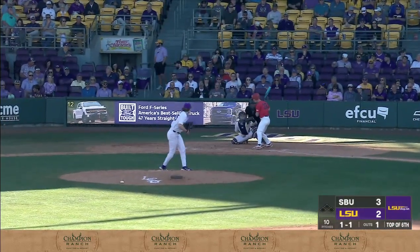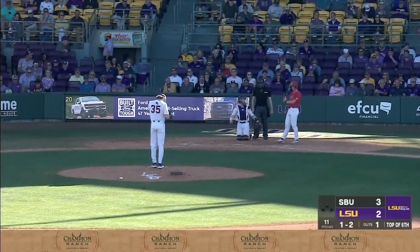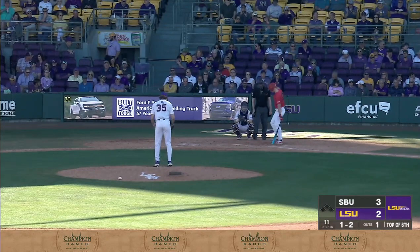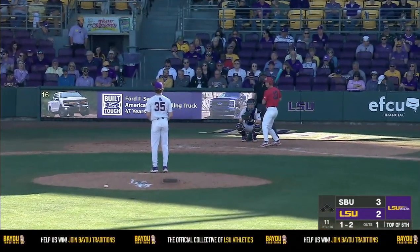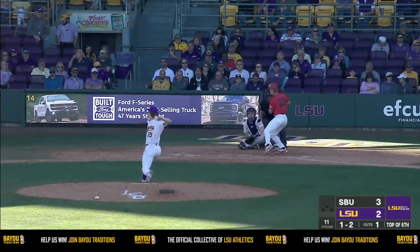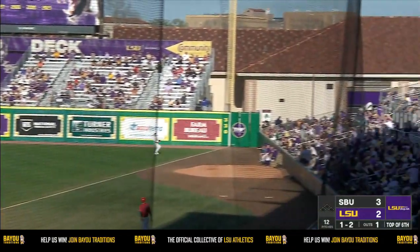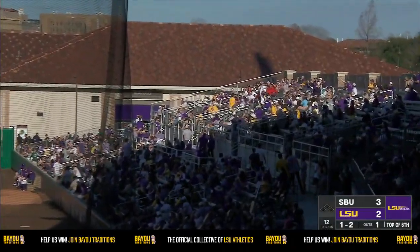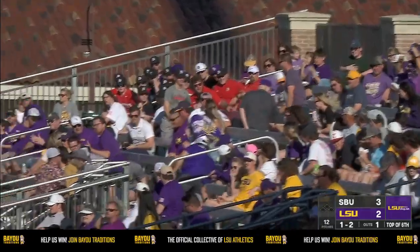The 1-1. Nicely placed on the inner half from Herring. It's 1 ball, 2 strikes. Quickly working the 1-2 in the air, but foul. Going to find its way to the seats down the way in right. Still 1 ball, 2 strikes.